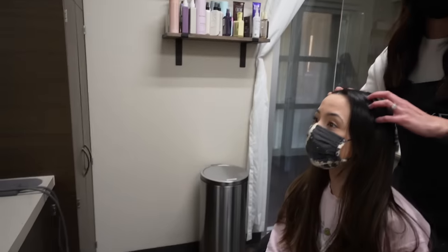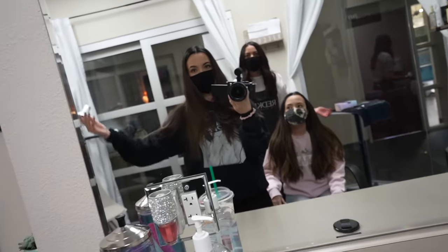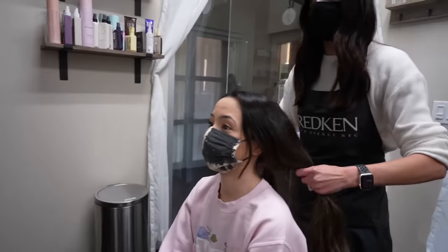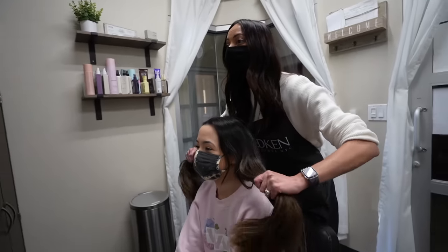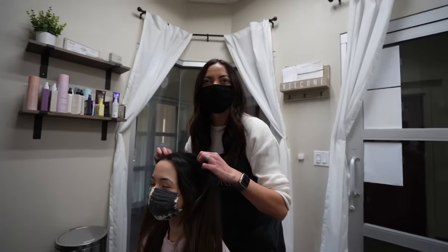And then Nessa's hair is just thin. I don't know. It's not thin. Usually, when you guys come in here, it's major. Like I feel Ronnie's hair and I'm like, whoo, it's thick. It feels great.